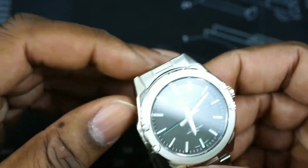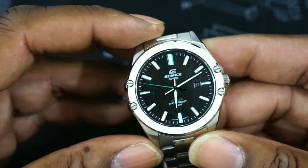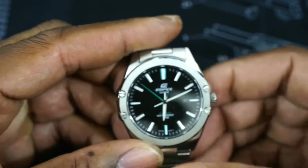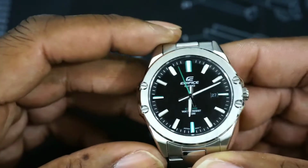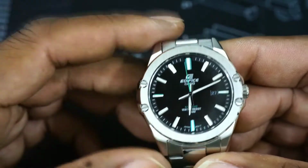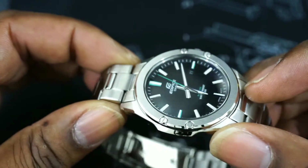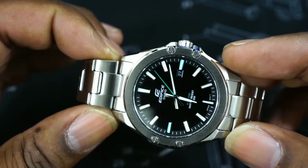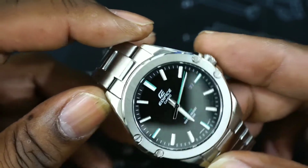And Casio is saying that this is the thinnest on their Edifice line. That's achieved by incorporating some kind of high density one-sided mounting technology with slim module parts inside to slim the watch down really good. And the watch is really slim. I have to admit that.